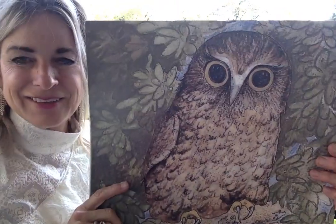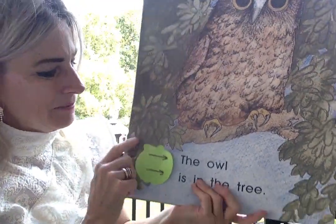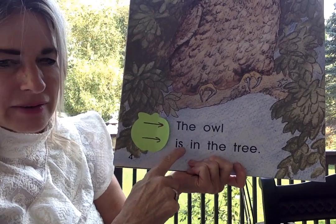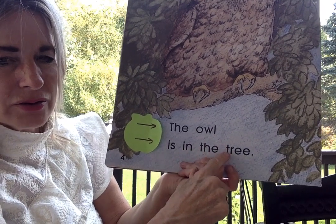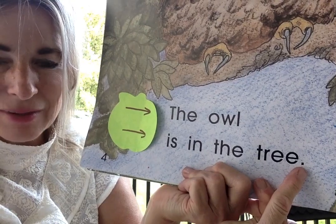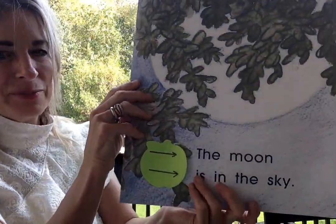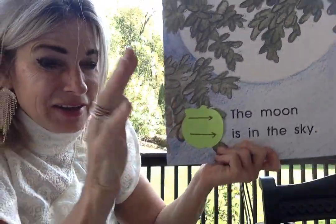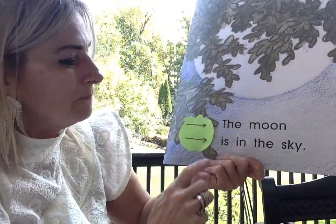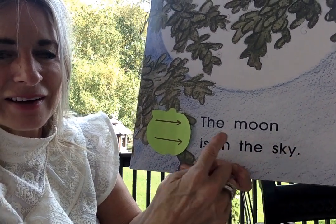We know that guy, the owl, lives in the tree, doesn't she or he? Are you ready? The owl is in the tree. What's that mark called? Period. It means to stop. I haven't seen the question mark yet. Let's keep reading to see when we find it. You gotta yell, Miss Mulligan, Miss Mulligan, I see a question mark when we get there.